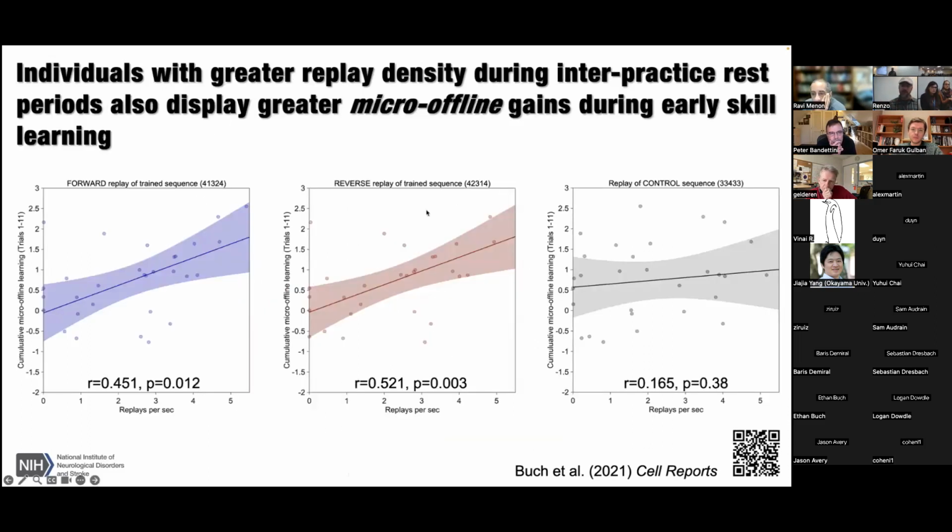And then finally, to wrap up this part of the introduction, we did see a behavioral effect. Subjects that showed greater replay density during these interpractice rest periods for either forward or reverse directions of the train sequence were the subjects that showed greater micro-offline gains, and this relationship did not occur for replay of the control sequence.